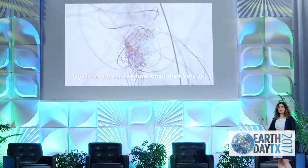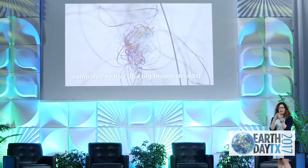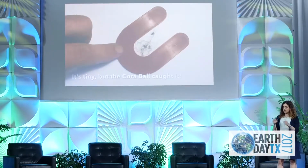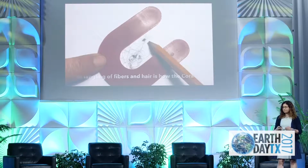That big, thick, ropey thing is a piece of hair, and you can see all the different colors that have aggregated together into a fuzzball that was actually grabbable. And here's what the size of that, the aggregation in the middle was. It's that little piece right there.